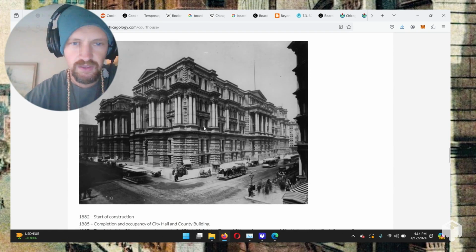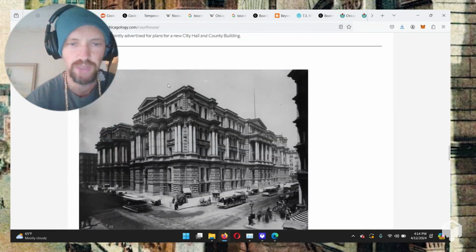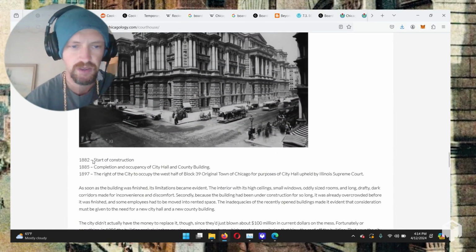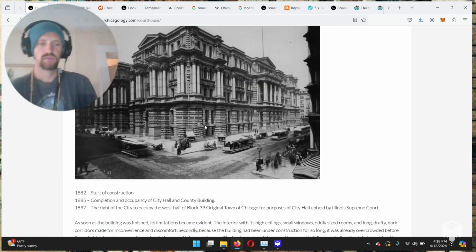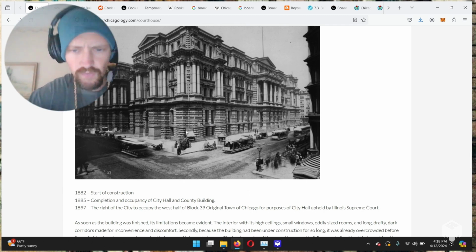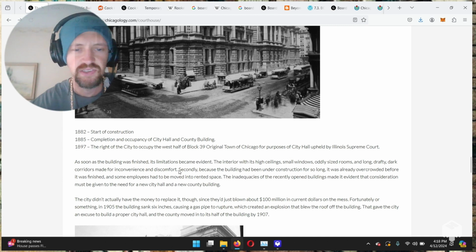Impressive structure. What I'm seeing on the internet costs around $4 to $5 million. Getting conflicted information about when this was built. This website says the start of construction was 1882. So, as soon as the building was finished, its limitations became evident. The interior, with its high ceilings, small windows, oddly sized rooms, and long, drafty, dark corridors, made for inconvenience and discomfort. Secondly, because the building had been under construction for so long, it was already overcrowded before it was finished, and some employees had to be moved into the rented space.